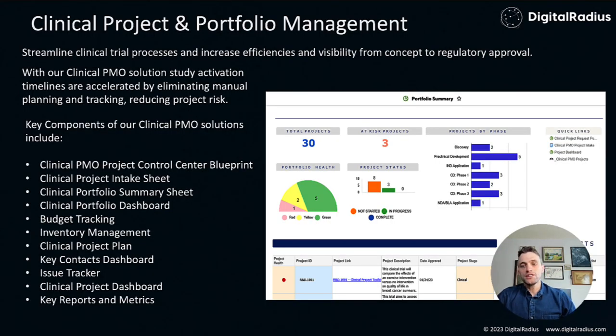What we're going to be looking at today is our clinical project and portfolio management solution. Using Smartsheet, we have built a solution that you can use to streamline your clinical trial process from start to finish. This solution includes a variety of components, as shown on the screen here, many of which are optional to include depending on your specific requirements. And as always, this solution is completely customizable. We can adjust and adapt and tweak the solution to meet your specific needs.